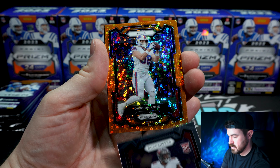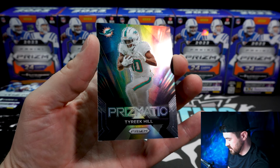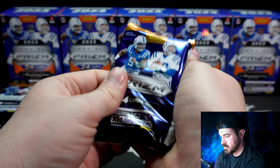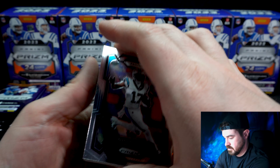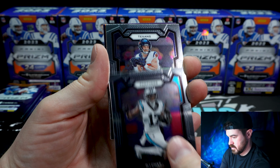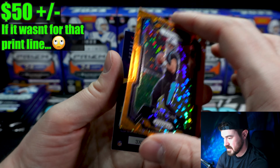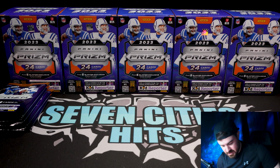Elijah Cansey, Dawson Knox, and Tyreek Hill on the prismatic. Pretty sweet. Shark, Schultz. Ooh, Bryce Young, let's go. Got a nasty line through it. We'll have to see if we can get that off, but still sick hitting the Bryce Young. Christian McCaffrey. Have to try some card doctor stuff on that one.